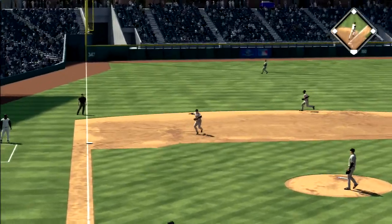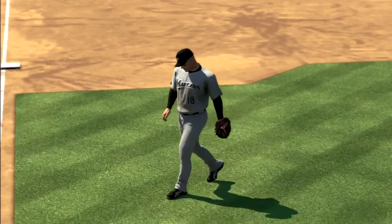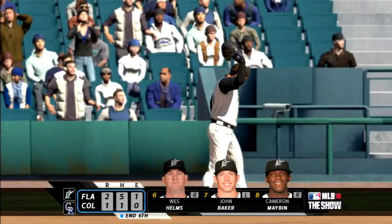First pitch here is reached for and hit on the ground to third. Throw on to first gets him, and the side is retired. 3 up, 3 down for Colorado. Our score remains 2-1.